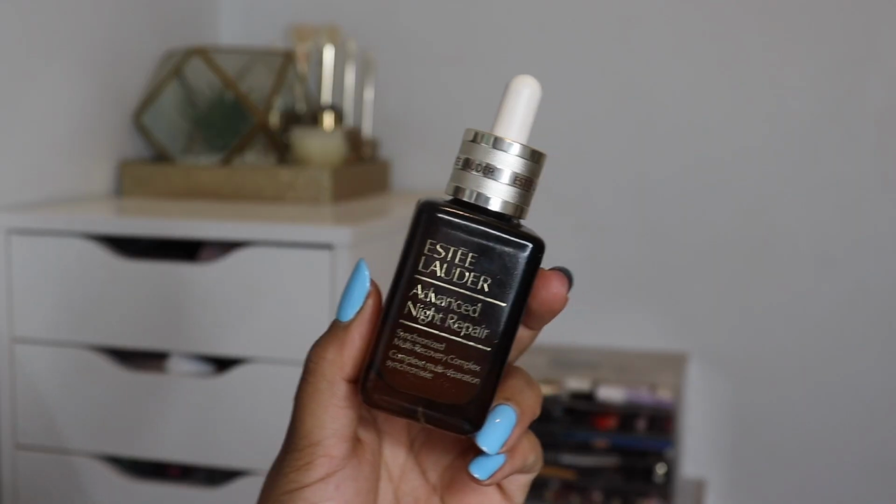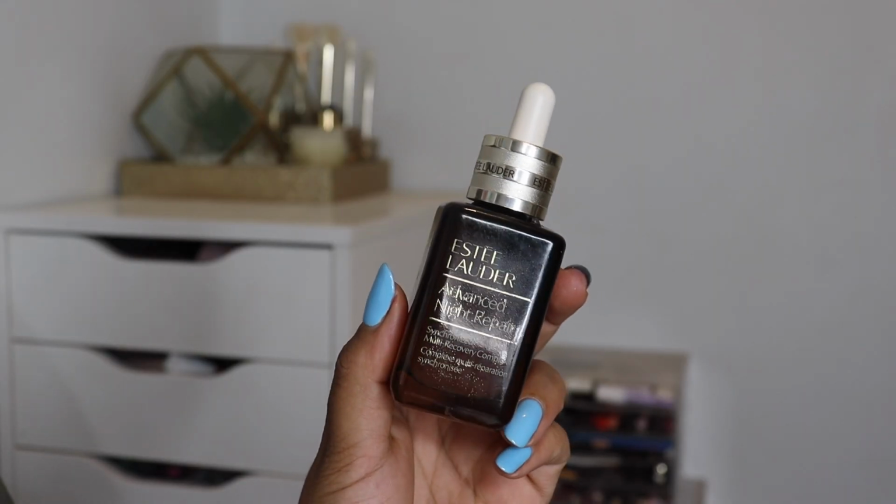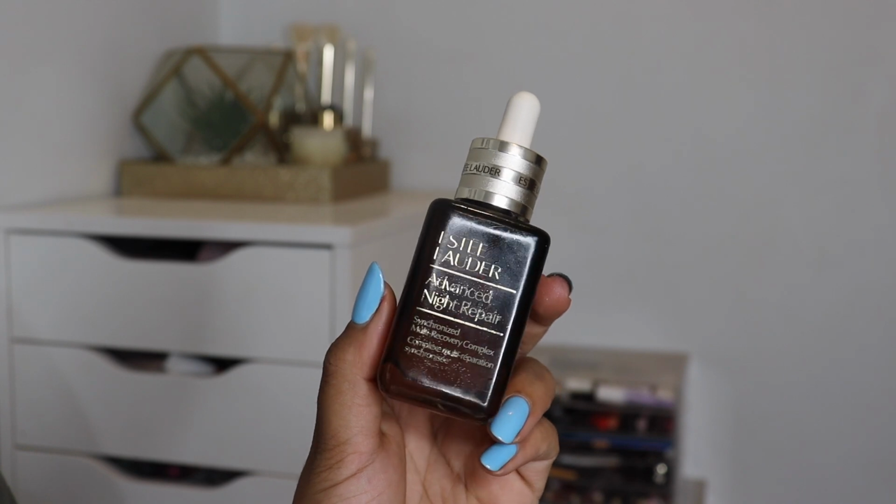My skin has been very unhappy lately, so I've been trying not to go too hard with exfoliants, AHAs, BHAs, trying to relax a little bit. So I've been using a lot of this Estee Lauder Advanced Night Repair Synchronized Multi-Recovery Complex. Now I think there are some misconceptions about this, because I talked about using this in conjunction with a retinol a little while back, and people were like, aren't there acids and retinol in this? No, this can be used day or night.